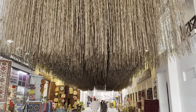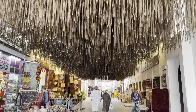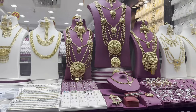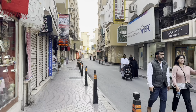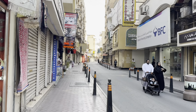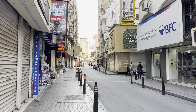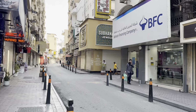I am now entering the souk. There's this really cool display going on here. This souk is actually full of gold stores, but they're closed right now because of lunchtime. They open at 4 p.m. if anyone wants to roam around.